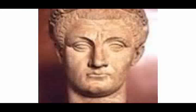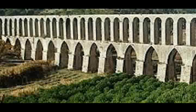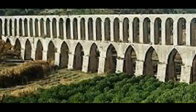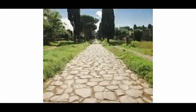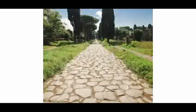Appius Claudius Satius. The leader Appius Claudius Satius ruled from 340 BCE to 280 BCE. He constructed the Via Appia road and the Aqua Appia aqueduct in 312 BCE. Satius means blind and was added to the end of Appius Claudius's name because in his older years he suffered from blindness.